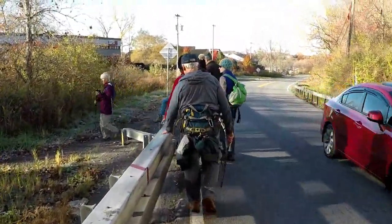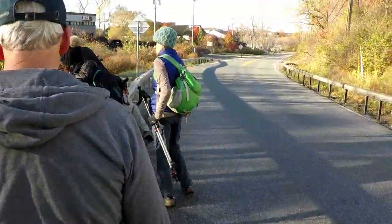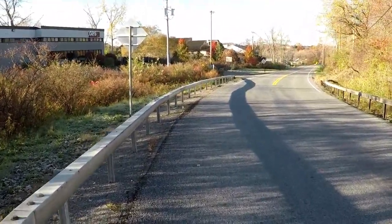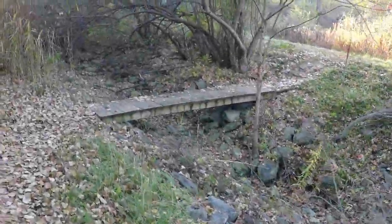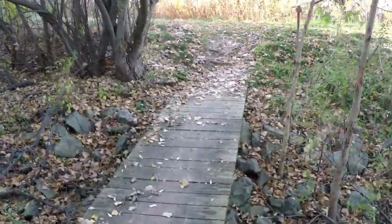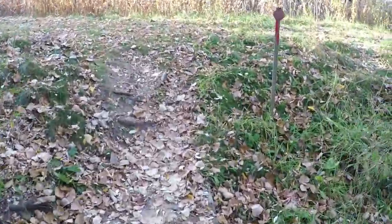You can either step over the guardrail, or you can walk down to the end of the guardrail and come back on the path. Either way, we're moving to the left. There is a small wooden bridge to get you across the drainage creek. Just be careful, it can be slippery if it's wet.